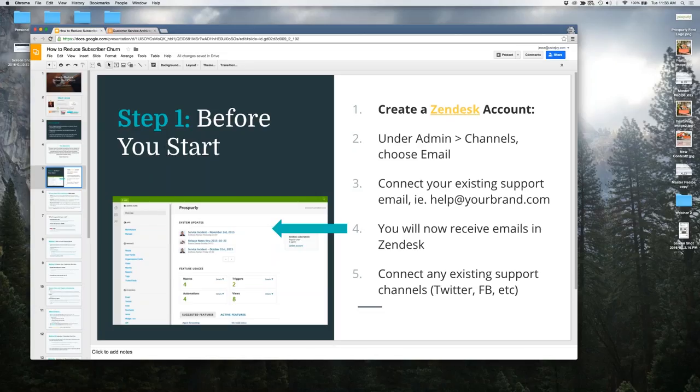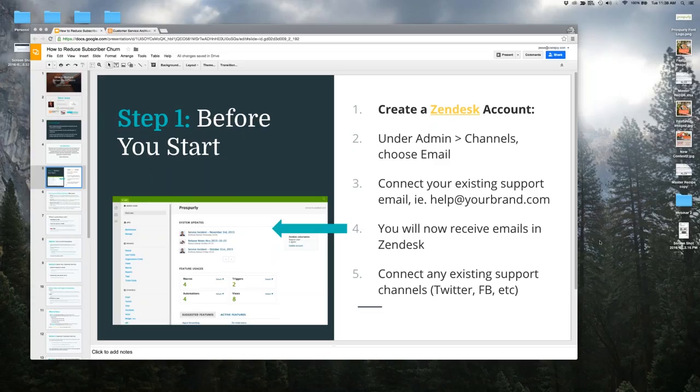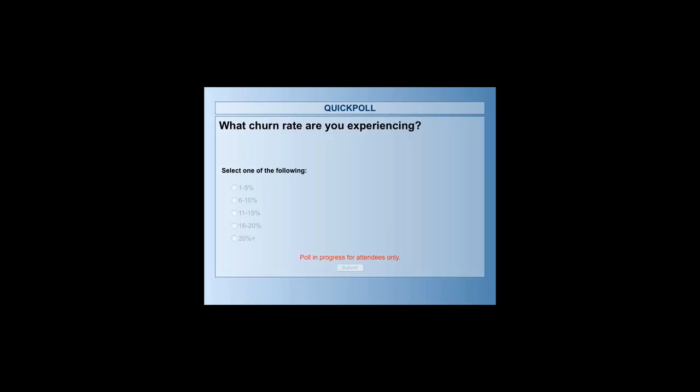Okay, since it looks like most people are here now, I want to ask you guys a quick question. What churn rate are you experiencing? If there's a sixth option on here, I guess it would be none, because you haven't launched yet.